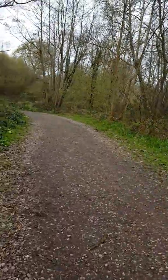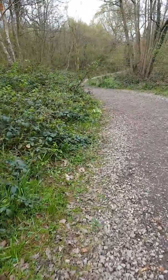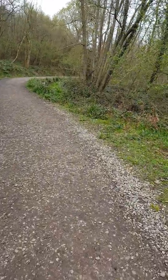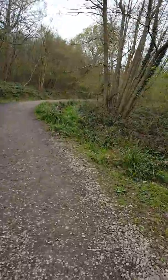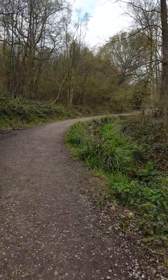It is how it goes, you know. We've come along here, there's some more beautiful little primroses. Now as we come up to this bend in the river, later on in the year, hopefully I'll be able to get some video footage of the demoiselles. We have some lovely little demoiselles, damsels and dragonflies.